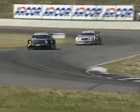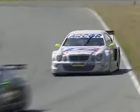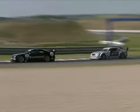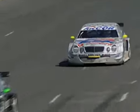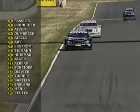Now we've got the problem of a lapped car ahead of them. Hubert Haupt, who had been racing in the United States, came back to Germany to run in the German Touring Car Masters. That's him going by right there. He does not really have a big role in this, so he probably will give them plenty of room to get by. But it's going to be a little time yet before we get that far.